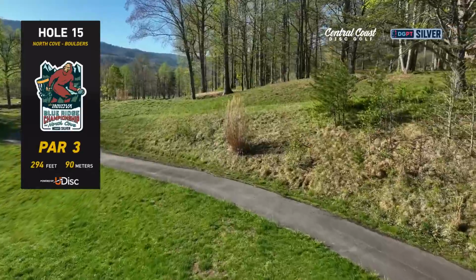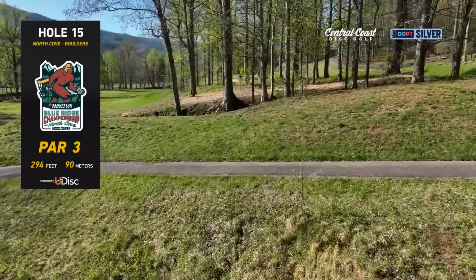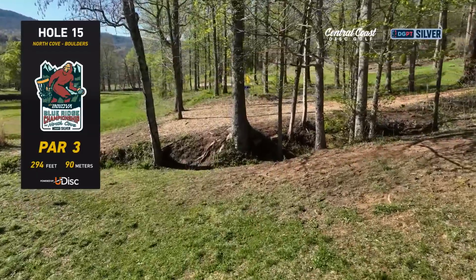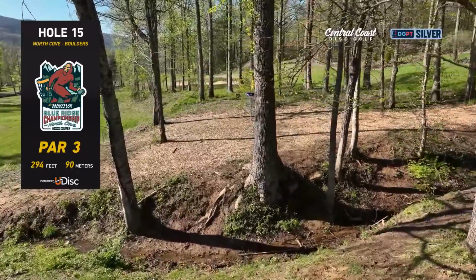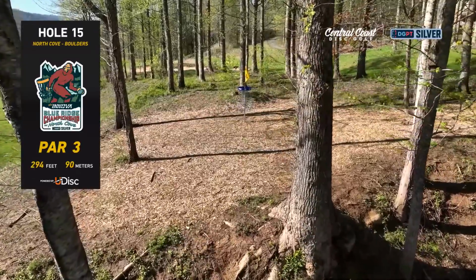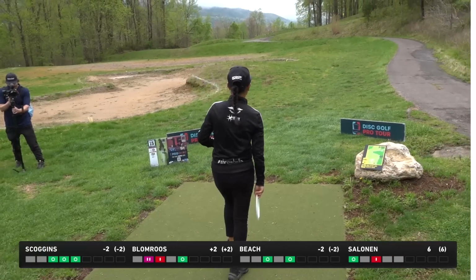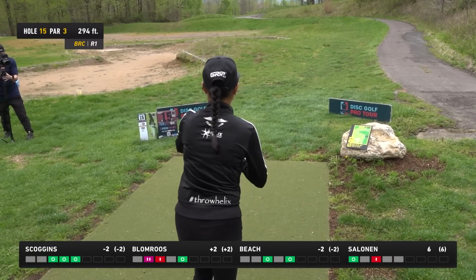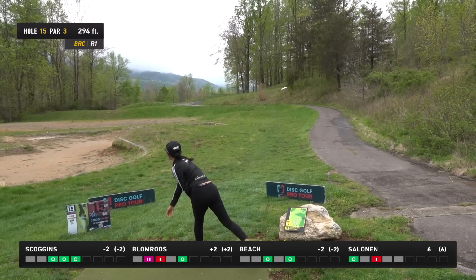So hole 15, getting towards the end of it. It's a par 3, 294 feet, probably plays at least 350 uphill. Green is protected by some of these trees. It's going to be a close to max power, at least flex forehand for most of the FPO. For Emily, I'm assuming she's going to be just throwing a straight hyzer, and there is also a play to just go straight at it and try to push through those trees.